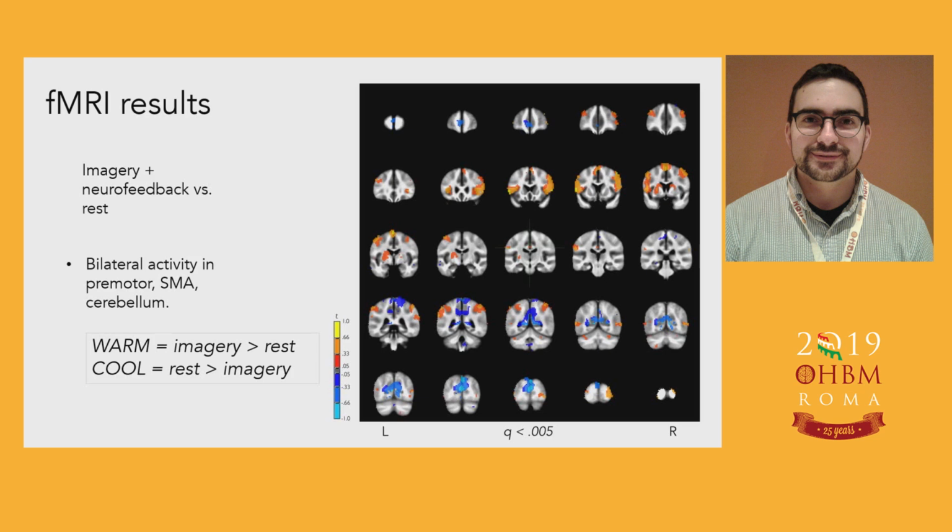general linear models. But just visually inspecting these contrasts, we see bilateral cerebellum that may be a little more lateral than during actual tapping, which is consistent with the literature. And we see bilateral premotor activation and strong SMA activation as well. The warm colors indicate areas where activity during imagery was greater than rest, and the cooler, rest greater than imagery.